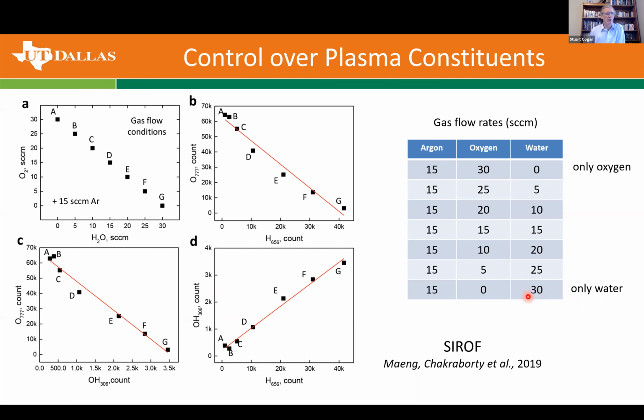And we use emission spectroscopy to monitor whether or not we have good control over the content of the plasma. This is shown in some of these diagrams, A, B, C, D, E, F, G here on the slide. This just shows you the different gas flow rate ratios for the oxygen and the water vapor. You can see, for example, that by increasing the water vapor content, going in this direction, we are also increasing the OH content. So there's a clear relationship between the water going into the chamber and the concentration of both the hydroxyl and hydrogen species in the plasma.